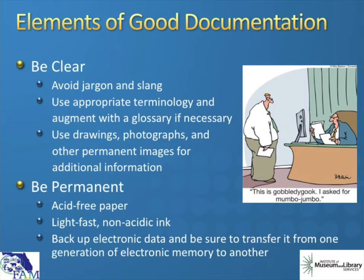So one of the things that we want to do in order to have good documentation is to avoid jargon and slang. This is probably more in science and technology museums. So there might be some specific name for some type of machinery or something like that that the layperson coming in might not know what that is, but the scientist who accepted it into the collection 50 years ago obviously knew what it was. So if you do have something like that, use appropriate terminology, but use a glossary if necessary.